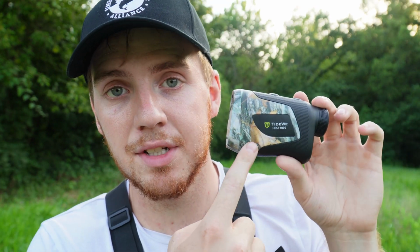Tidewe has two series of rangefinders. They have the 1000 series and the 700 series. The only difference between the 1000 series and the 700 series is the 700 only goes to 700 yards, the 1000 goes to 1000 yards.